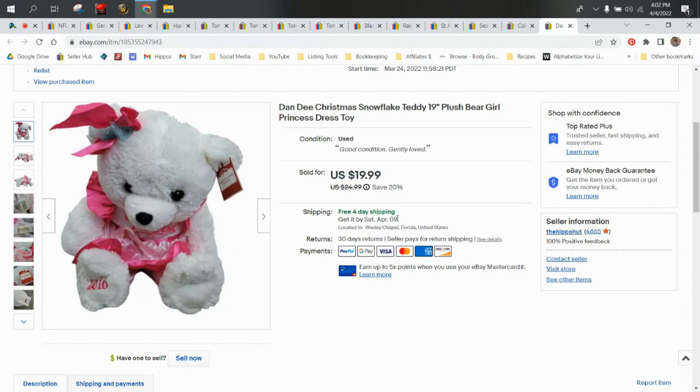I did only have one plush move on eBay last week, but it was a good one, as you can see. This is a Dandee Christmas snowflake teddy. We have about 10 of these, I think, that we just listed. They came in a wholesale lot and cost about $1 a piece for us. And then after we had listed all of them, we were at a thrift store local to here, just exploring the area and checking out new thrift stores, and we found one more there. It was $1.99, but it was on sale, so we got it for $1. So we have a handful of these in the store.